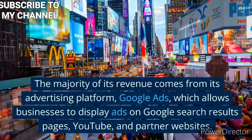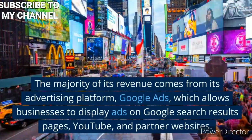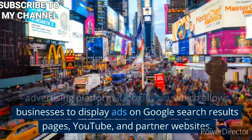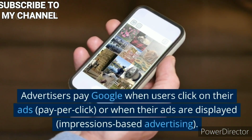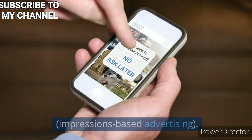The majority of its revenue comes from its advertising platform, Google Ads, which allows businesses to display ads on Google search results pages, YouTube, and partner websites. Advertisers pay Google when users click on their ads, pay-per-click, or when their ads are displayed, impressions-based advertising.